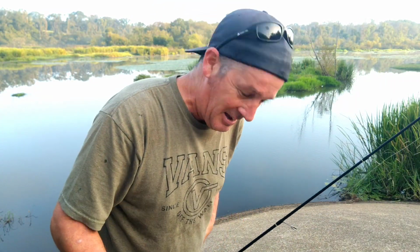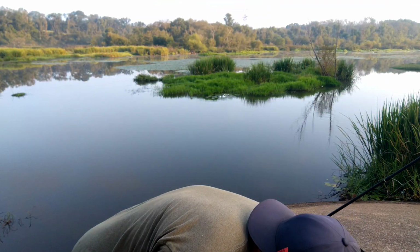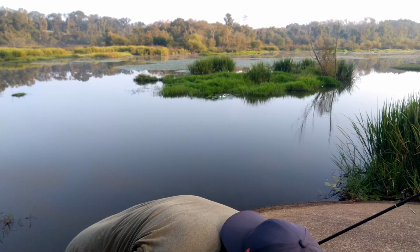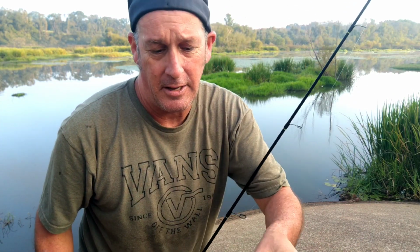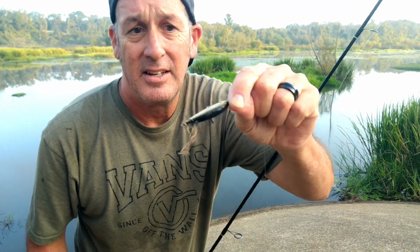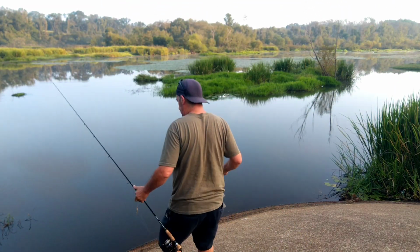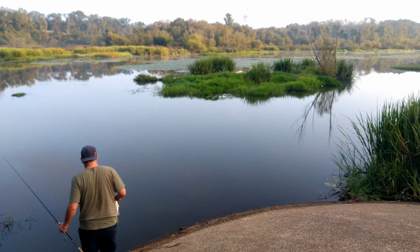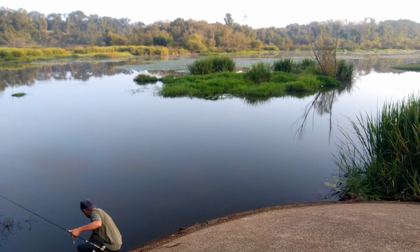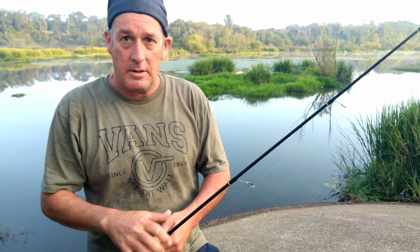Cool. I watched him hit it too. I saw him just come up and turn on it. Really close to shore, and yeah, he hit it. Again, that was just the Rapala right there. Some grass on it. Let this guy go. Cool.